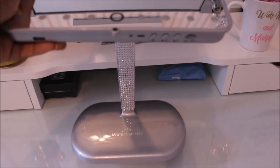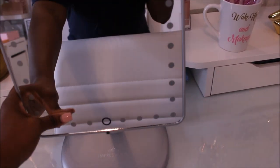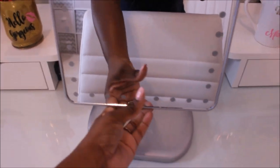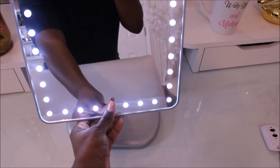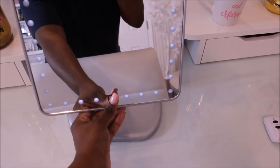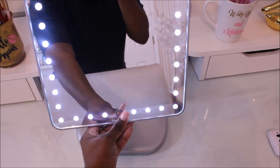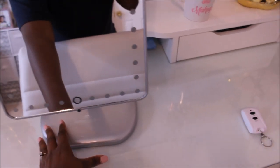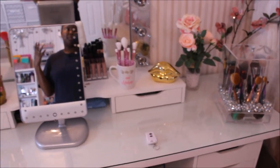But this mirror has like a Bluetooth. You can talk on it. You listen to your music. Like, this thing is amazing. So you just kind of push this little button and it comes on, and then you press and hold and it dims it down, and then you press and you hold it again, and then you can cut it off. So yeah, it's really expensive, but I mean, it's kind of worth it to me. I mean, it may not be worth it to everybody, but you know, it's worth it to me.